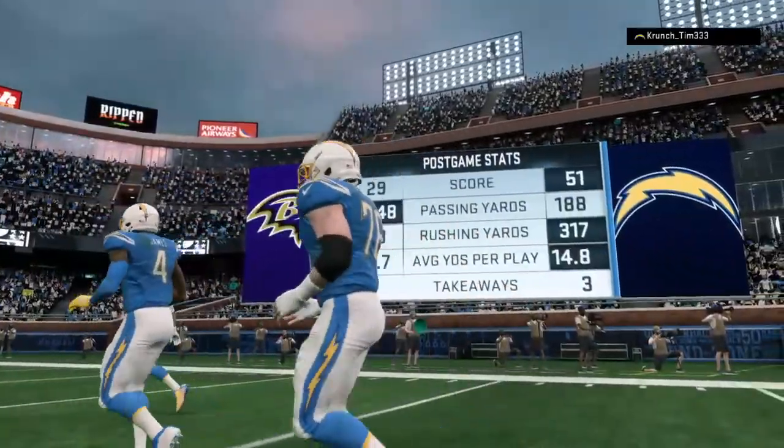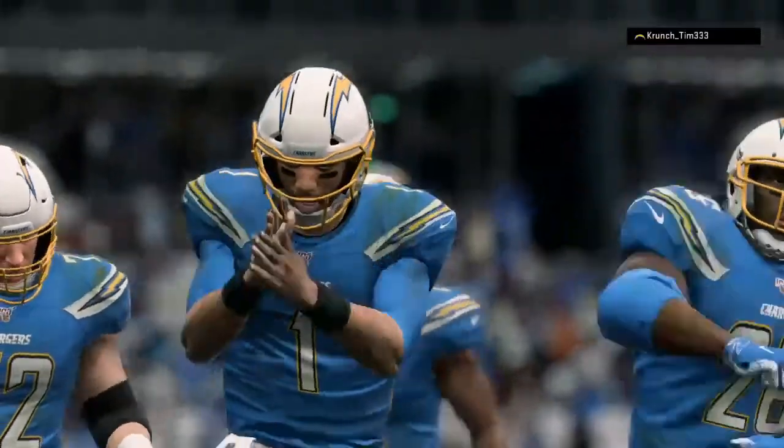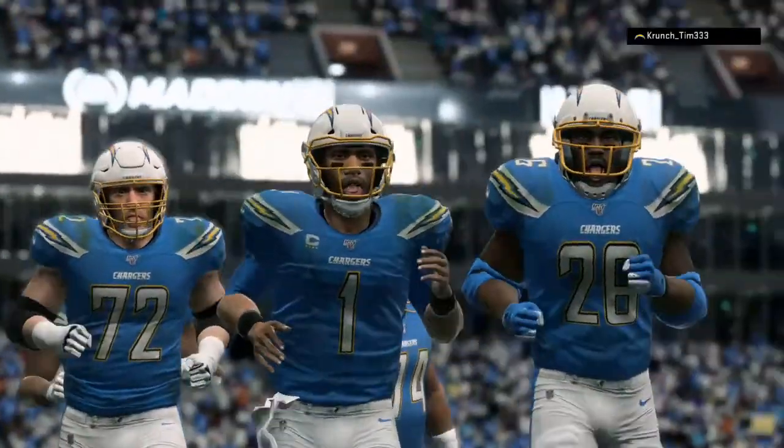So for the home team here, they improved to 5-0 now on the young season. And they will hit the road next week to take on the Cincinnati Bengals.